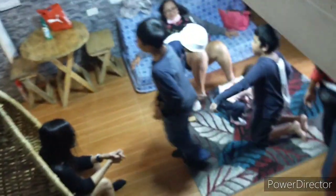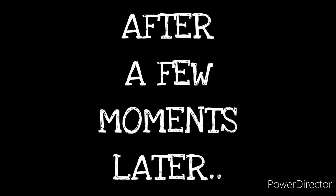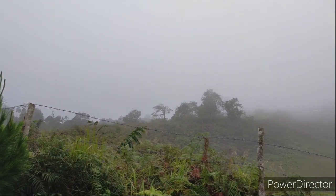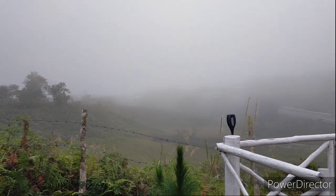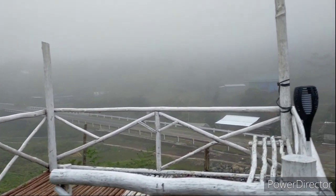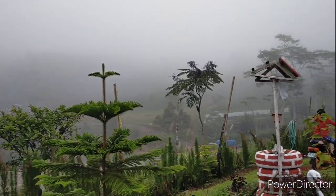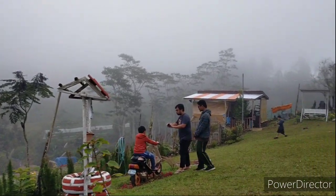Right there, you can see people. And after a few moments, look at that view. Come on, guys. Who doesn't love fogs? Personally, I really love fogs. One of my reasons why I love Bukid is because of fogs. It's very cold.